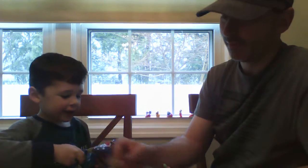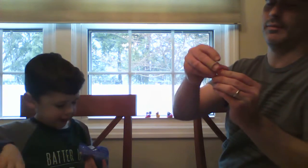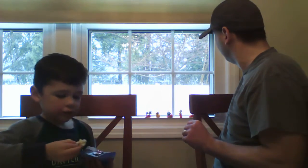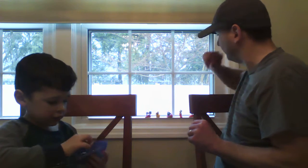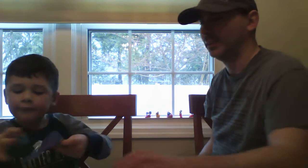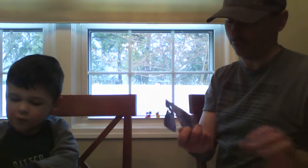Our last bag. Let's hope this is not a duplicate. She's sitting like in a little basket. No duplicate. Huh? We got this one. Which one's that? Oh, wow, that's a cool one. That's a white one, huh? I think these are all pretty much the same. You have the accessory and the hair?